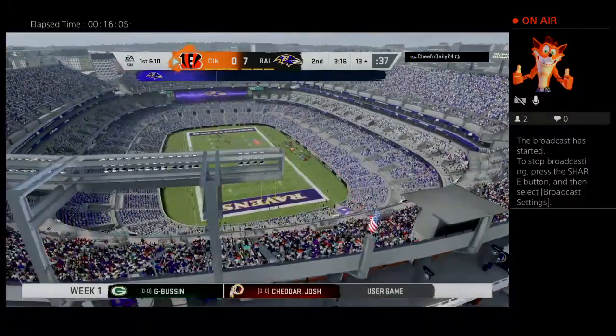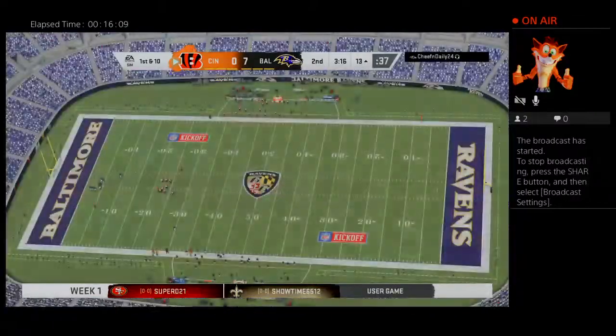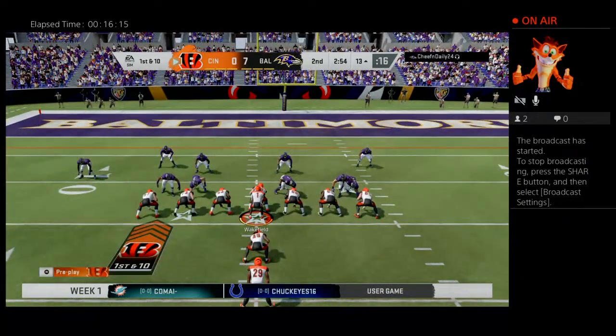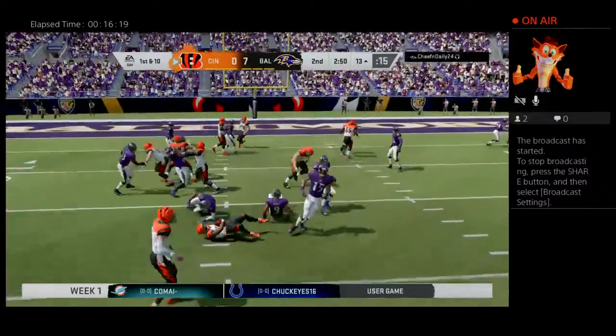Partner, if you want more carries, I think we saw how you get them. Showed that he's got the fresh legs, and he picked up the first down on that run. Don't just ask for them. Show them that you're supposed to get the football. A first chance in the red zone for the Bengals now. They have a 1st and 10 at the 13-yard line.